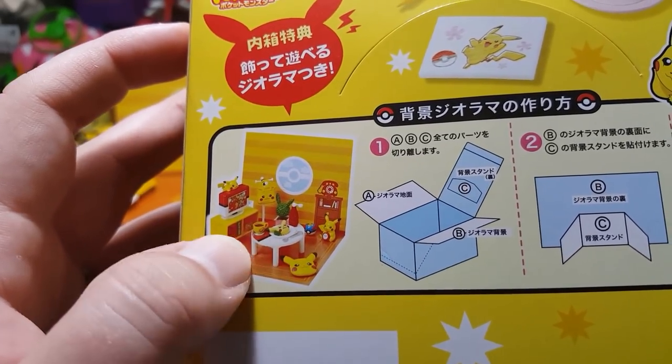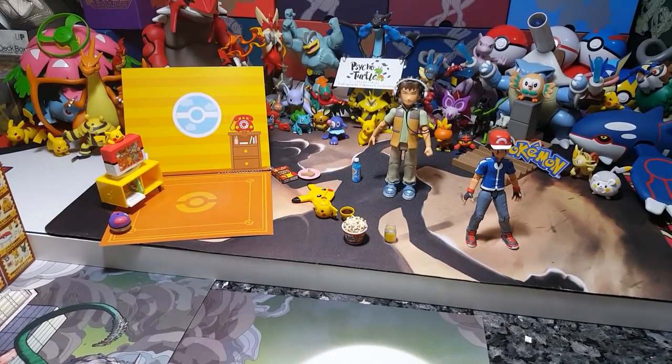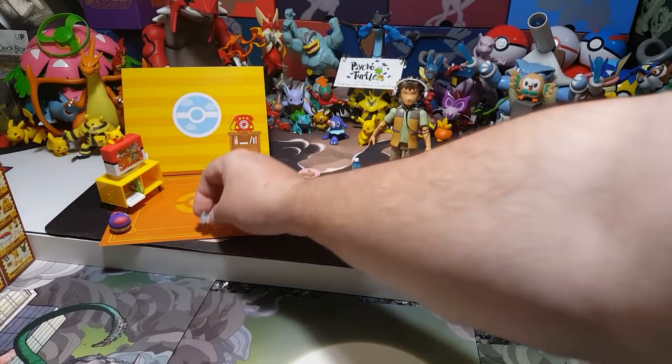Not all the stuff is on there. So I guess you could put it wherever you want. The little trash can's not even on there, so you can put it wherever you want. It shows the little crystal Pikachu goes under the table. So put him under the table.